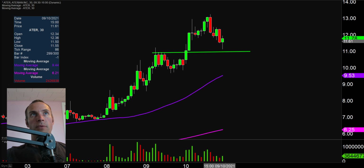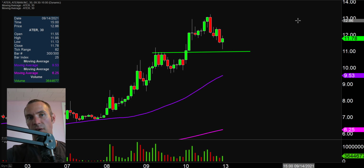And then from the overarching standpoint, just watch that purple line there, the 50-period moving average. And as long as the price stays above that line, as the line itself moves higher and higher, then the overall trend is still plenty bullish.